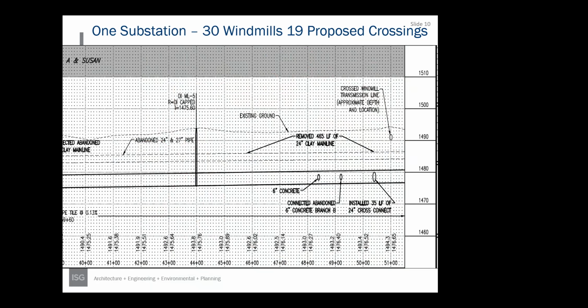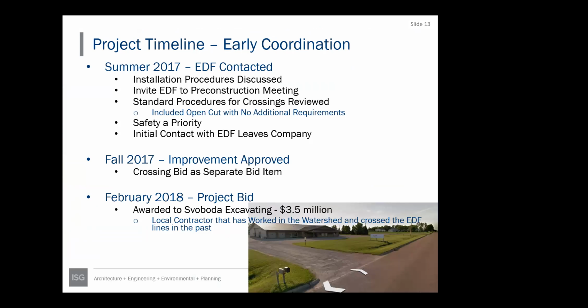So from a coordination standpoint, we reached out to a company that was called EDF. They had an office in the city of Lakefield. They took over the project after it was constructed. We contacted EDF in the summer of 2017, showed them the plan that was being developed for the final engineer's report, talked about installation procedures. We knew where all the crossings were.